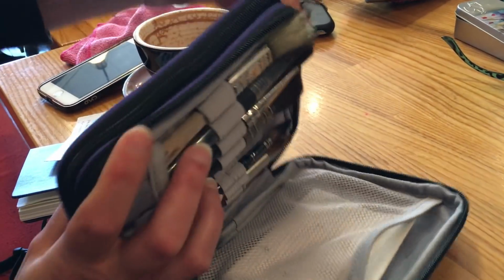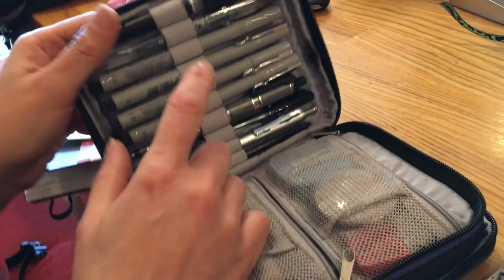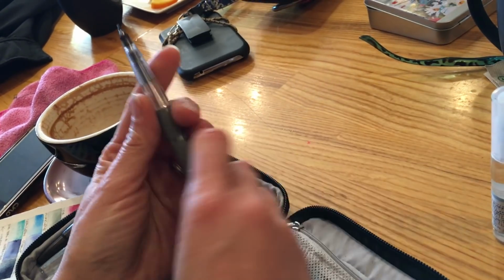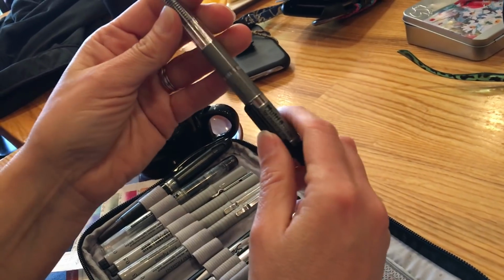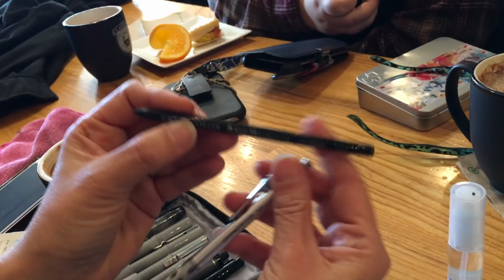And what else is in this kit? Then I have another compartment here, and so I have my ink pens, a colored pencil with 6 colors on it. It's just retractable, and you can twist and change colors. And I have some mechanical pencils, water-based.